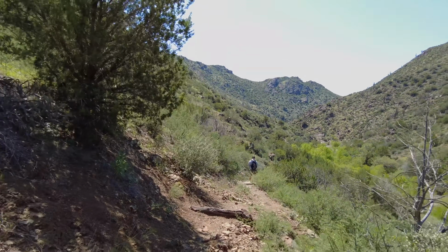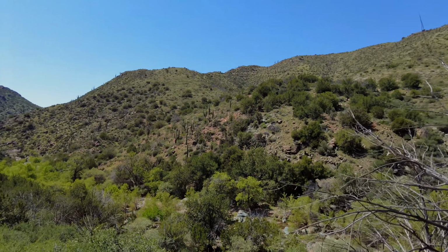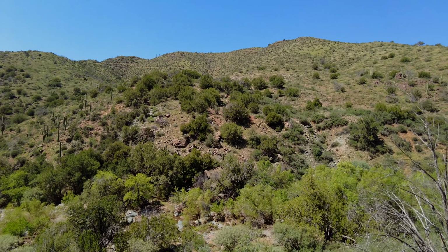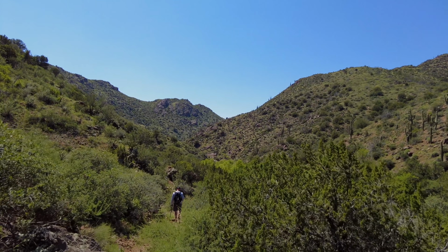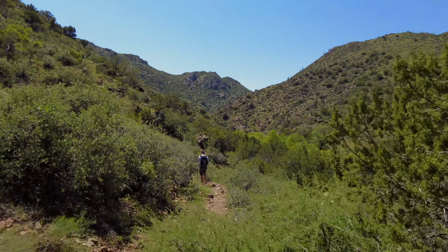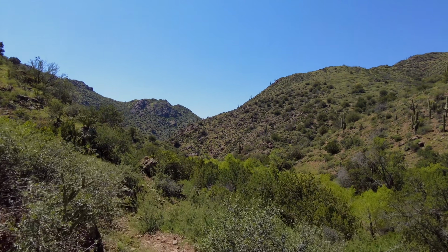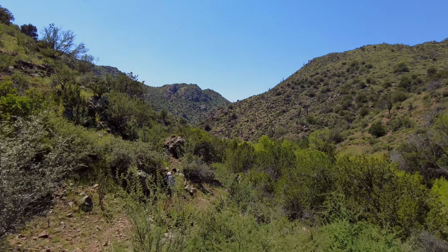But yeah, we're kind of starting our descent. Oh, there's a cow. There's a bunch of cows. You hear them? Never know what you're gonna find down here. So we've been hiking now for about an hour, I would say. Probably traveled 2 miles, but I don't have any way to measure that.